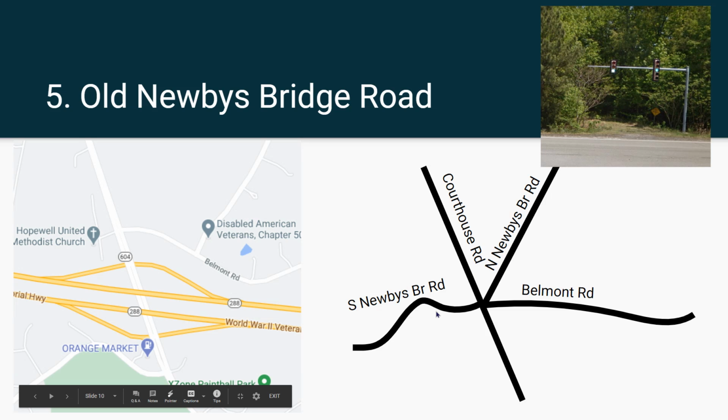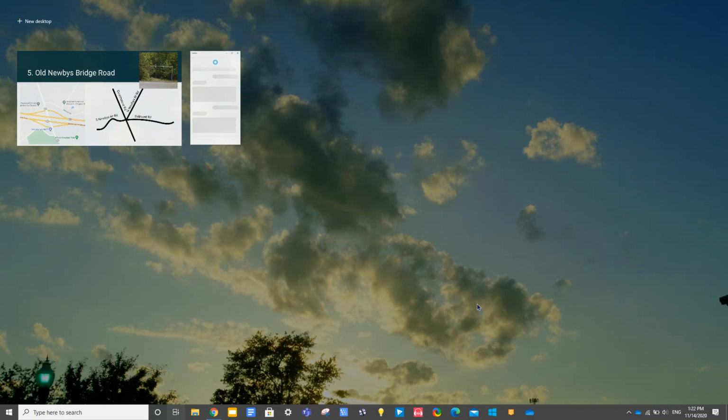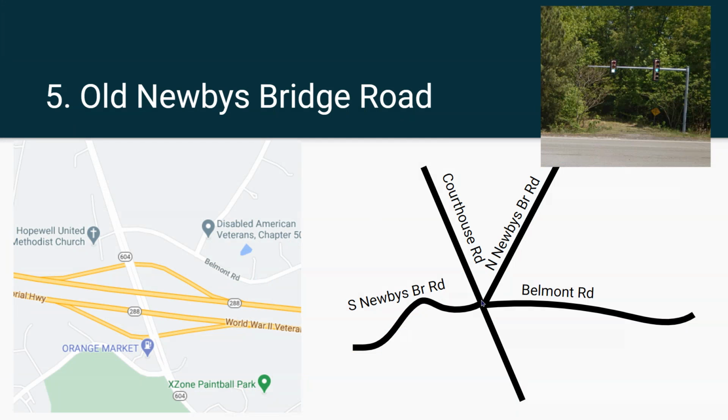But this is how it was, like 50 years ago. And I don't know if this changed as soon as 288 was built. I didn't live in this area before it was built, but you don't know. I don't know if that's what it was like before then, or if they changed it before that. But I think it was likely because of 288 that they changed it, because they needed one of these roads to connect to it, but they didn't want to pay for Newbys Bridge Road or Belmont Road to have to go over or under it, because there's laws that state that there has to be exits 1 mile or more apart from each other.